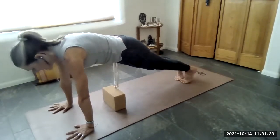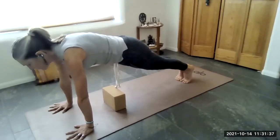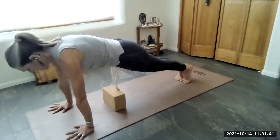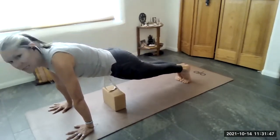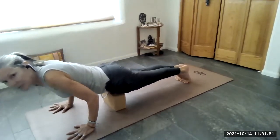Protraction of the shoulder blades again. Inward rotation of the lower forearms. Outward rotation of the upper arms. Come forward a little bit on your tippy toes and then lower down. So this is the chaturanga, right, that we typically do.